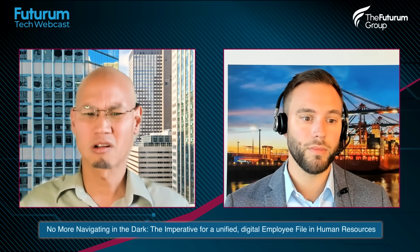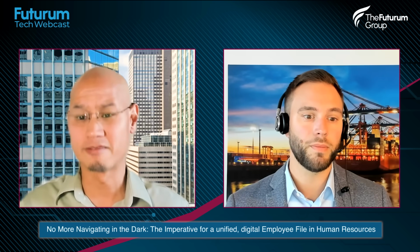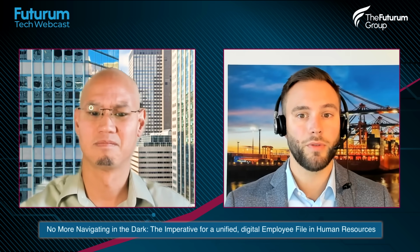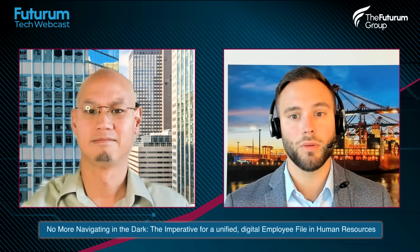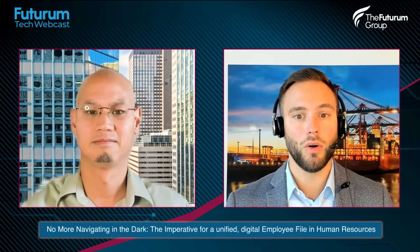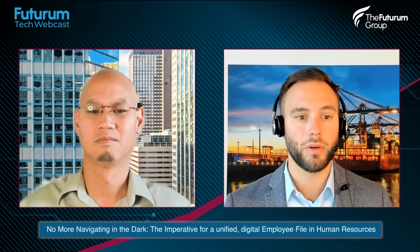I'm wondering if you could highlight specific gaps within SuccessFactors that Employee File or other Centric solutions seek to address. Of course, prominent gaps are the absence of a consolidated space for recruitment documents, like CVs or other documents submitted by the employees during onboarding. Employee File fills these voids, centralizing all employee related documents, ensuring they are both accessible and organized.